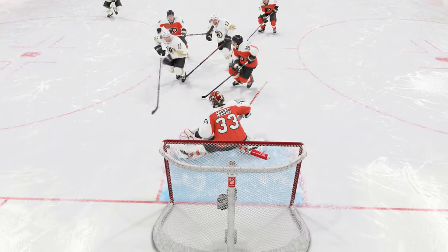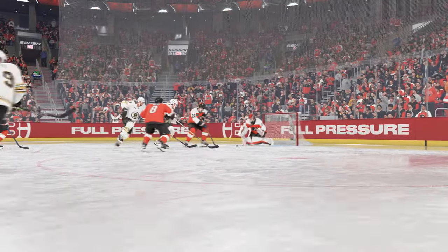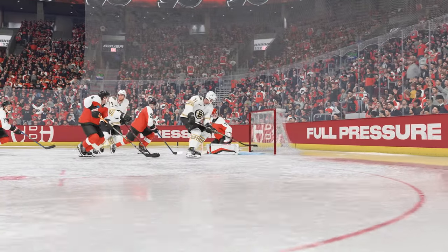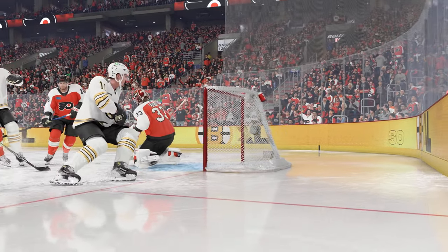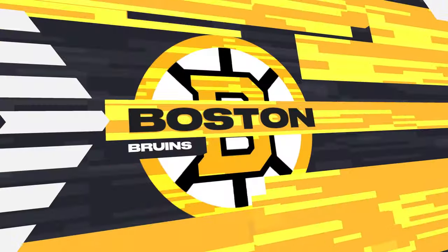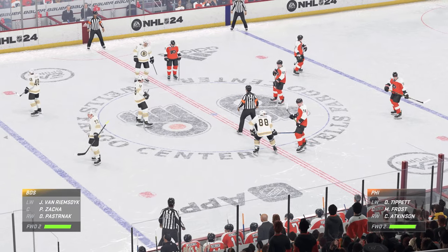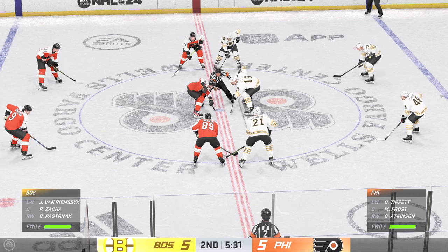Well, I really like the effort on this goal, James. He shows a knack for the net and being real hard and heavy on his stick as he's able to put that rebound in the net. Goaltender's got to clean that up, though. That one got kicked right back out. Past the midway mark of the frame, the next goal could be a big one as we are tied.